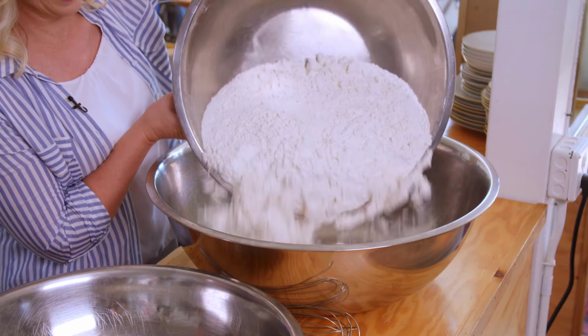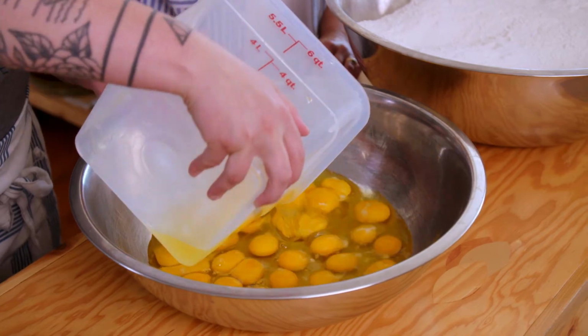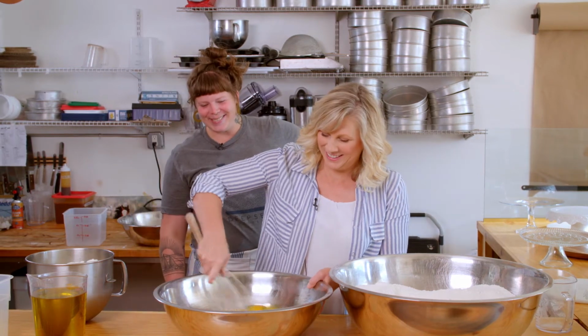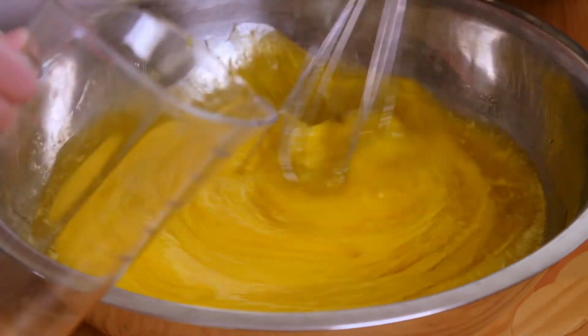Our first step is to mix together flour, baking soda, salt, and baking powder. Then in a separate bowl, we add the wet ingredients. And we have 40 eggs here. Oh, you're actually gonna make me do this? I am, yep. Just like that. While I'm whisking the eggs, Charlie pours in the olive oil.